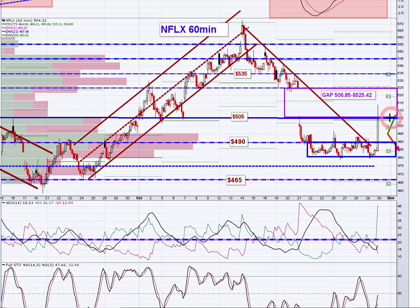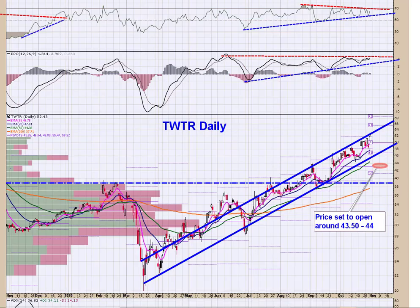And certainly if you got an entry back into this gap at 505, you could take that long for a gap fill try at 525, 20 bucks. But if it sells off again, if it drops below 490, then it's back to 480, and that would be a failed breakout. And then anything below 480 would target 475 and 465.